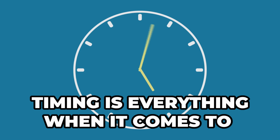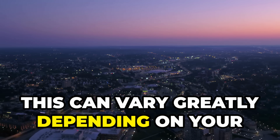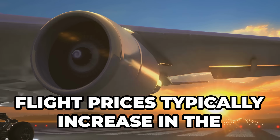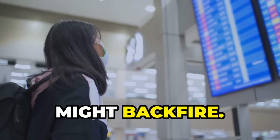Timing is everything when it comes to booking flights. Data suggests that booking about 6 weeks in advance often yields the best deals. However, this can vary greatly depending on your destination and the time of year. Flight prices typically increase in the last 3 weeks before departure. So if you see a good deal, grab it. Waiting for the price to drop further might backfire.